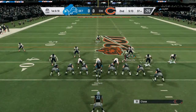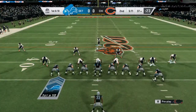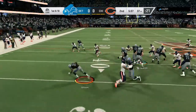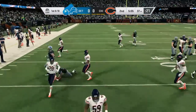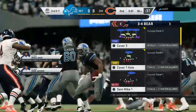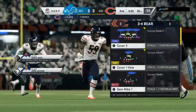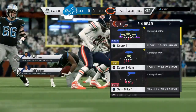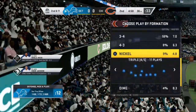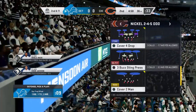Line of scrimmage, the 37 on 1st and 10. Stafford going to give this one off to Johnson. It's a loss of a yard there, and now 2nd down. I like the strategy. Extra tight ends, extra beef. They want to run the football, but that means they probably want to run it inside. If you get strung out on the perimeter, you're in peril. Yeah, we saw the result, negative yardage.